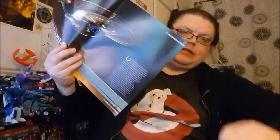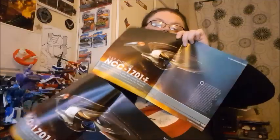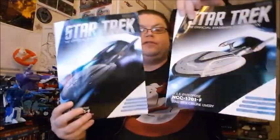The reason is, basically, the magazines are exactly the same. It's just the covers are different. Let me see if I can hold it up for you. Just basically a different colour scheme. So as you can see, the magazines are identical inside and out. They've got a different picture on the front.